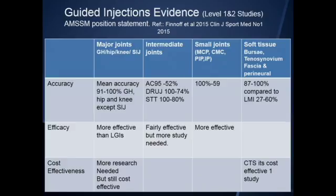So what is the evidence base for guided injection? The American Medical Society for Sports Medicine did a systematic evaluation of level 1 studies, and they looked at the accuracy, efficacy, and cost effectiveness of ultrasound guided injections in major joints, intermediate joints, small joints, and soft tissue. For the major joints, the level 1 evidence is that accuracy is between 91 and 100%, except for the sacroiliac joint, which is not commonly practiced as a guided injection procedure, whereas shoulder, knee and hip joints are commonly done as ultrasound guided injection procedures.